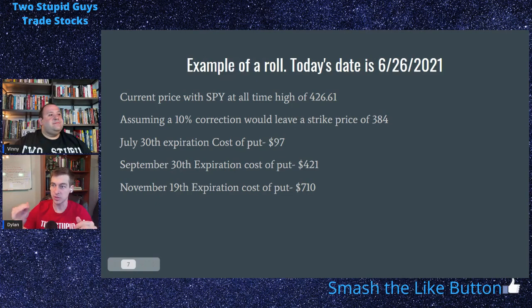But assuming a 10% correction, that's going to be our thesis. 10% correction, which would be a strike price of 384. So if you buy the July 30th expiration right now, and I put today's date so that you could see a month out versus 3 months out versus 5 months out. Just because this video is in June and you may see it in October, it doesn't matter. It's the proportions that matter. So July 30th expiration, $97 the cost of the put. September 30th, 421, November 19th, 710.